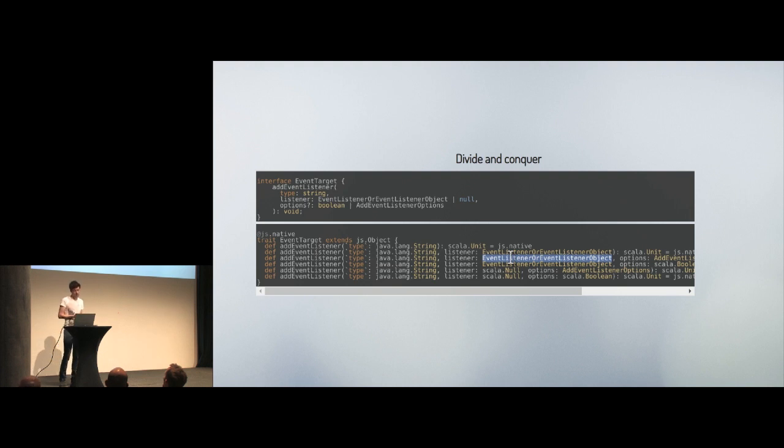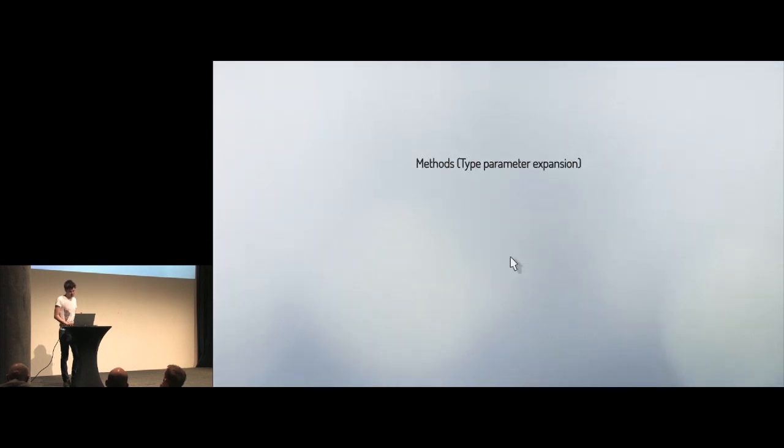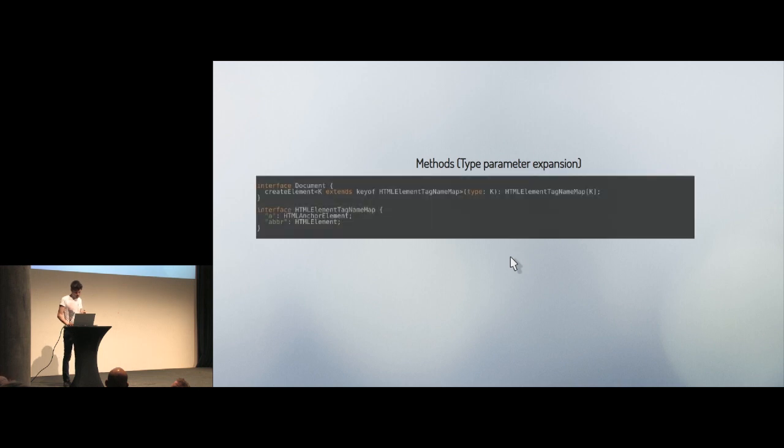But yeah, I would say that if I were to summarize everything, the complicated parts were all here in the method encoding. There are more things and more features that were implemented.